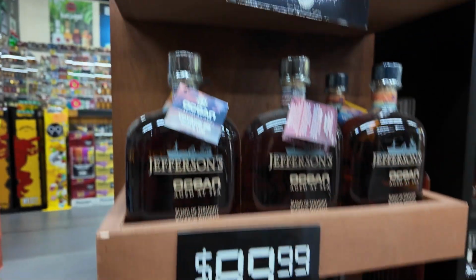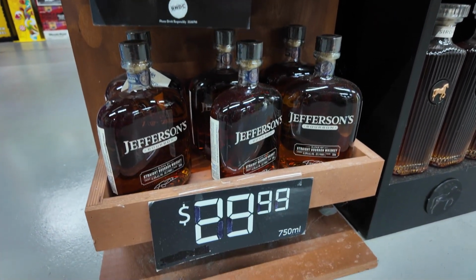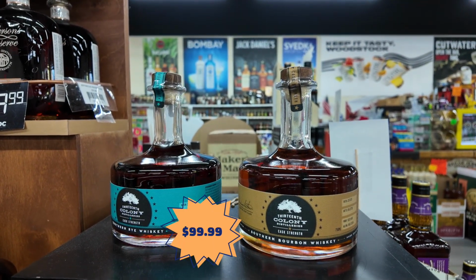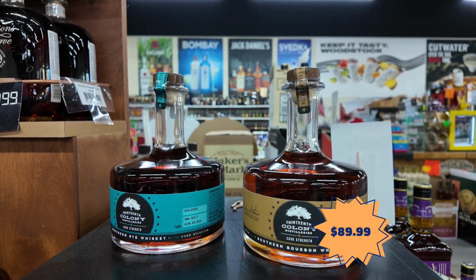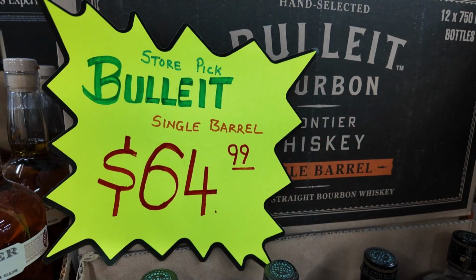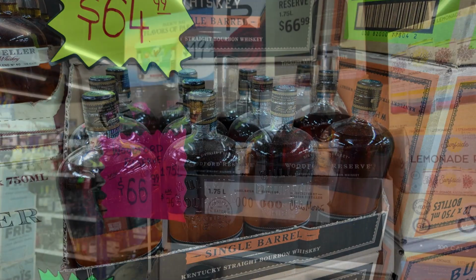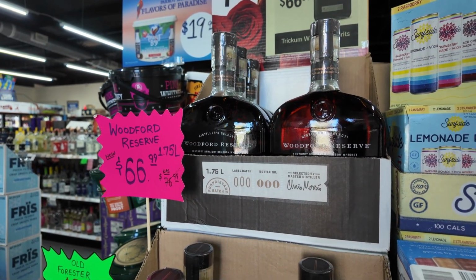Here's our Ocean at Sea. Yeah, and look at that price, $29.99. Another local distillery, 13th Colony. When I say local, Americus, Georgia. Both their Cask Strength Rye and their Cask Strength Bourbon Whiskey. Are you looking for the Bullet Single Barrel? Well, they have it here for $64.99. Looking for a 1.75 of the Woodford Reserve?